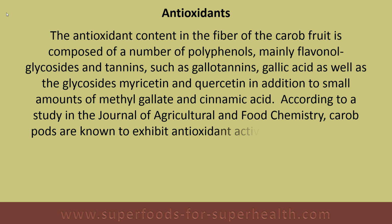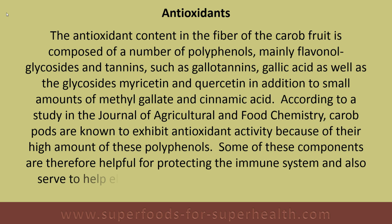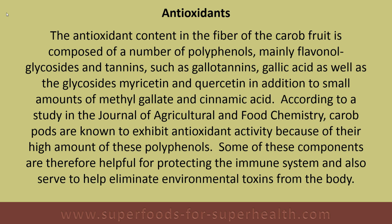According to a study in the Journal of Agriculture and Food Chemistry, carob pods are known to exhibit antioxidant activity because of their high amount of these polyphenols. Some of these components are therefore helpful for protecting the immune system and also serve to help eliminate environmental toxins from the body.